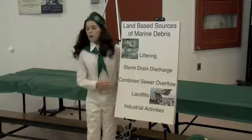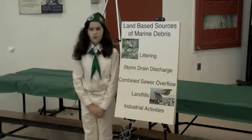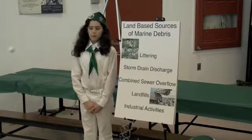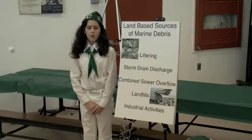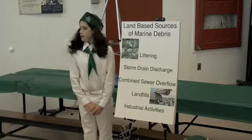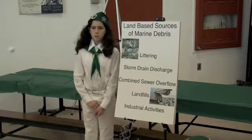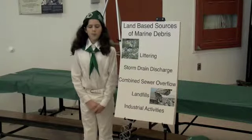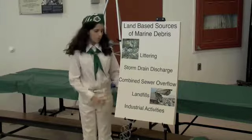When it rains heavily, combined sewers overflow. Combined sewers are sewers that contain both storm drain water and sewage. They discharge directly into the ocean or river. Runoff from landfills that are located in coastal areas or near a river will also produce marine waste. Industrial activities such as transport, loading or unloading at port facilities, or improper disposal of products will produce harmful marine waste.